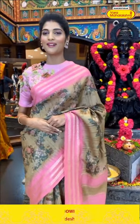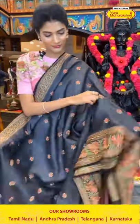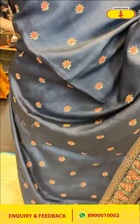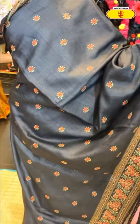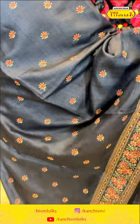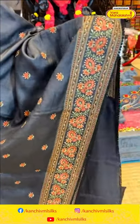Welcome back. Now let's see another beautiful saree, which is in black color. This has floral butties in threadwork on the body, and border has florals and leaves in threadwork with a running pallu.